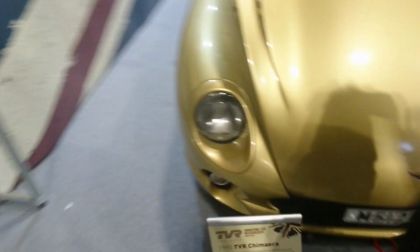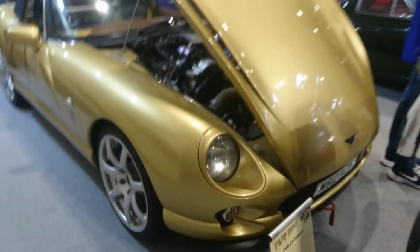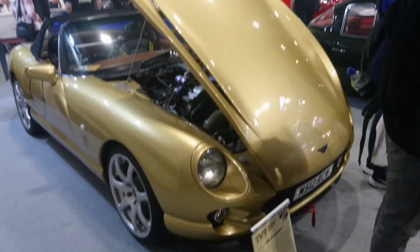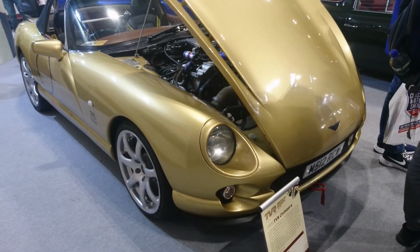It's trying to fall over here, viewers. So 1995. 4-litre Rover V8, 240 horsepower.